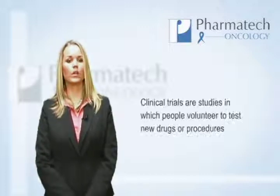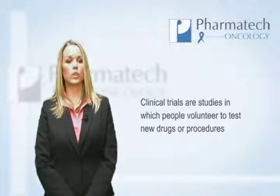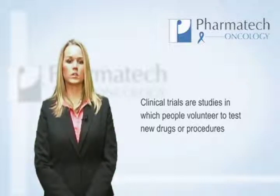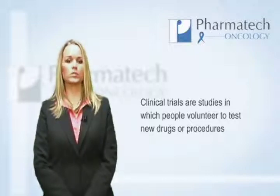Now more about what a clinical trial is. Clinical trials are studies in which people volunteer to test new drugs or procedures. They take place at selected study sites, which range from small community-based oncology practices, hospitals, large academic centers, and specialty research centers.